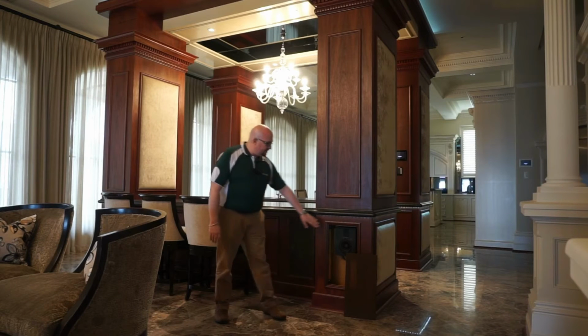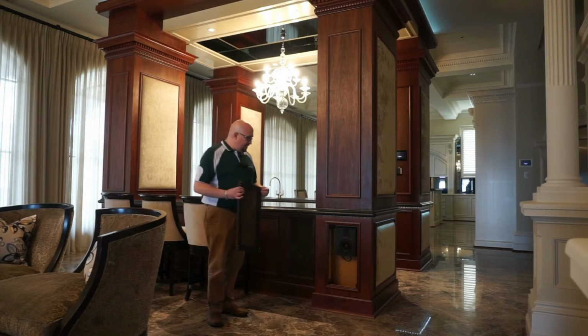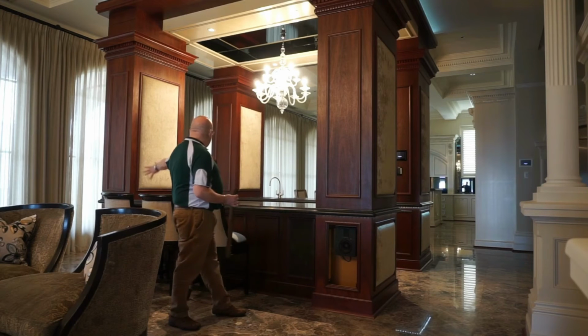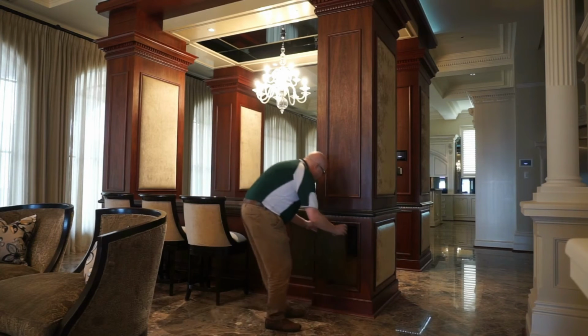And then we've also got a speaker here, a Steinway Lindorf Model S speaker, and a speaker on the other side of the pillar, and also another subwoofer. So the panel then just pops back into here.